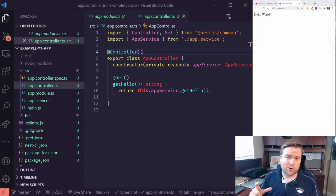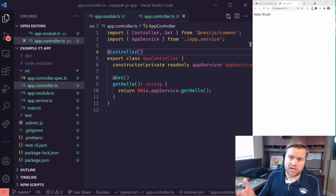Hey developers, today we're going to look at Nest.js. I'm going to tell you why you may be interested in checking it out as your next backend framework, some things that I really like about it, and maybe some things I don't love about it.